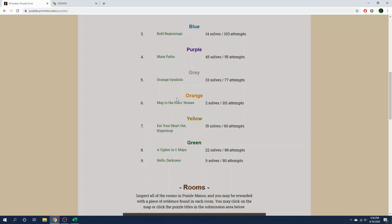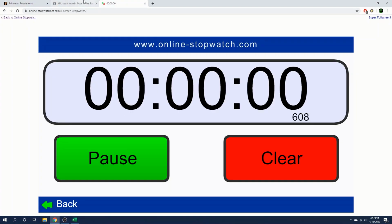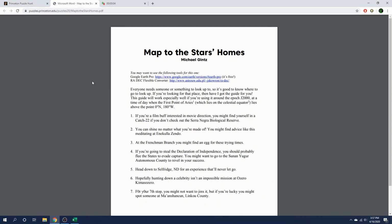Next on our list is the orange puzzle. Looking at some of the stats from when people solved this during the actual hunt, I'm not very optimistic, since it looks like only two teams solved the orange puzzle. Map to the stars home. I'm going to start my timer. You may want to use the following tools for this one. Oh boy, tools. Google Earth Pro, and then RADEC Flexible Converter. So are we dealing with coordinates, maybe?